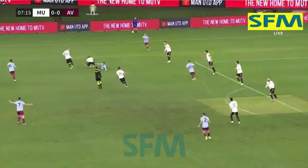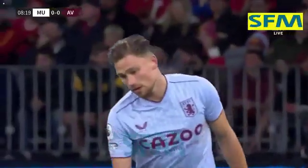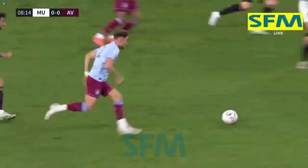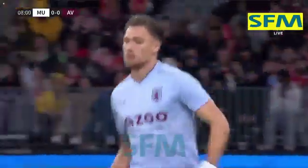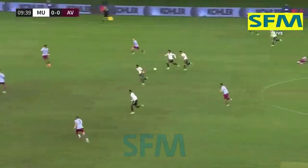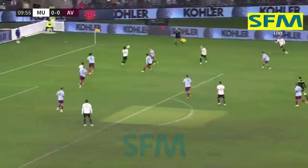Ramsey, good challenge that. Nice turn by Cash though. Cash goes for goal as well, and that's just wide of the far post. It's a good strike from the fullback. David De Gea happy that went wide. Yeah, it was, and I don't think he caught hold of it quite as well as he would have liked. Kamara, little foot in there by Bruno Fernandes with Rashford against Cash. It's a good battle. Cash, really good tackle by Bruno Fernandes.